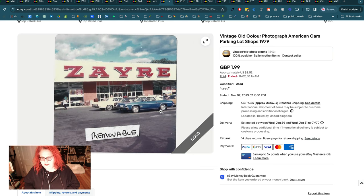It's supposed to be easier than 35 millimeter, but they usually only had like 12 photos per roll. So it's kind of a bummer.